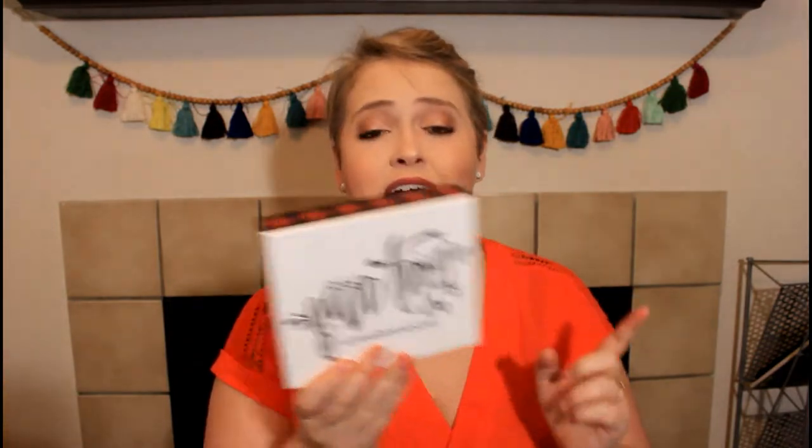I love the buffalo check print. Our whole Christmas bedding is in that. I just think it's so cute. It says good tidings of comfort and joy. I just really loved it. This was $7.99. I feel like it was a little pricey for what it was, but it's still cute, and I got it for 40% off, so I don't mind, but I really did like it.